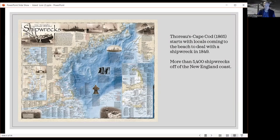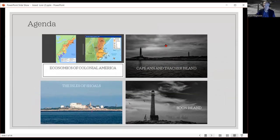And this is a way a lot of the natives are grabbing raw materials. When these ships break up, a lot of their cargo washes ashore, and it's like freebies on the beach. And that was a very, very common occurrence, to the point that there are 5,400 shipwrecks off the New England coast. So once again, an incredibly dangerous body of water. A lot of shipwrecks are happening, and as a result, we have the need for the lighthouses and a lot of the maritime rescues that go on throughout New England.